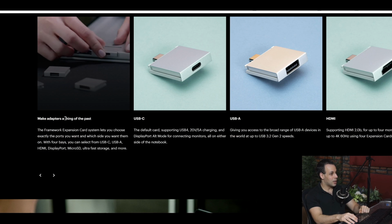If you want, 3 DisplayPort adapters or 3 USB-A, you come up with whatever you want. So make adapters a thing of the past. Again, this is a hit at the big fruit, I imagine, which is, at some point in time, you needed a $60 to $70 dongle to attach your $1,000 phone to your $3,000 computer.